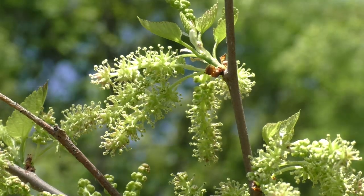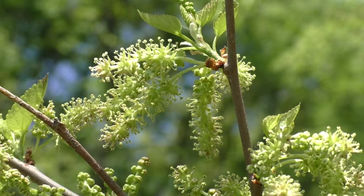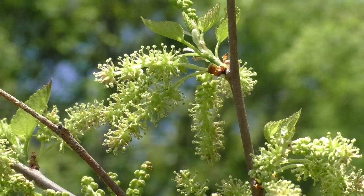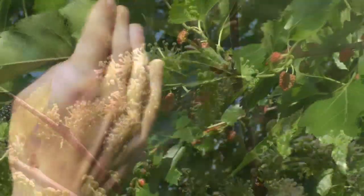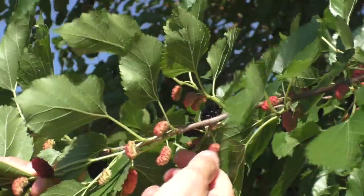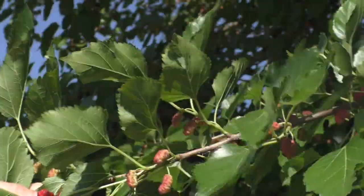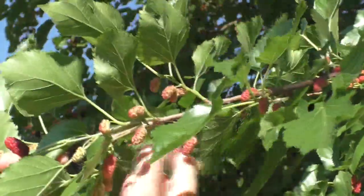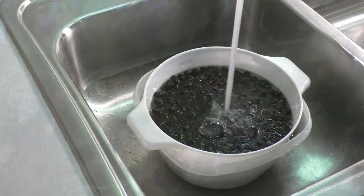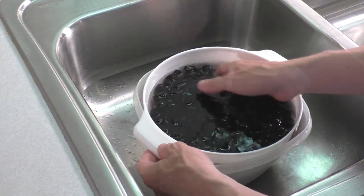So, why are mulberries so important to foragers? Well, it's because they produce an abundance of fruits that are easy to harvest, easy to process, nutritious, and delicious. And so far, I've never seen them fail to produce a crop. You see, some wild foods only produce a crop once every few years, and that creates a real problem for foragers in between those years. Thankfully, mulberries are not like that. You can count on them to produce a crop every year.